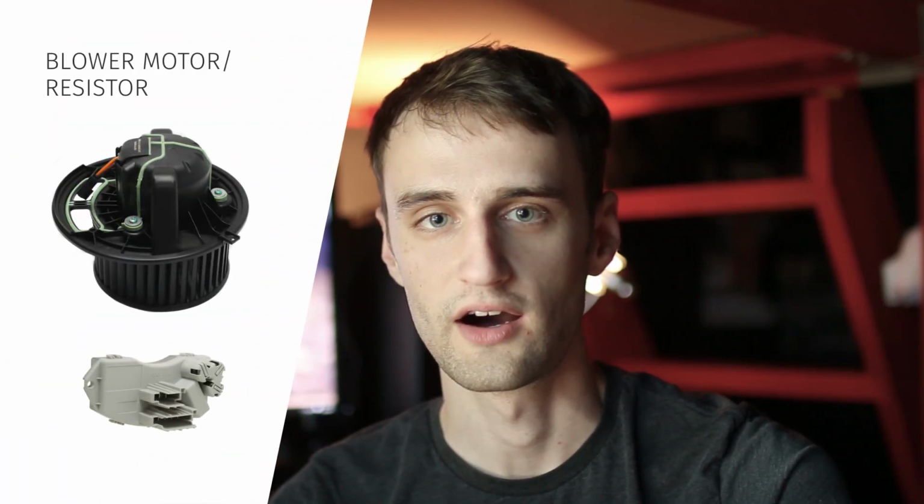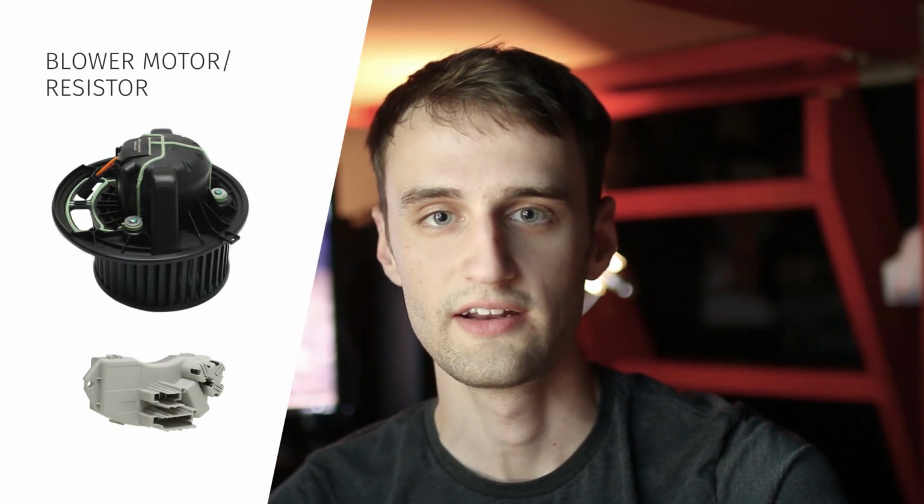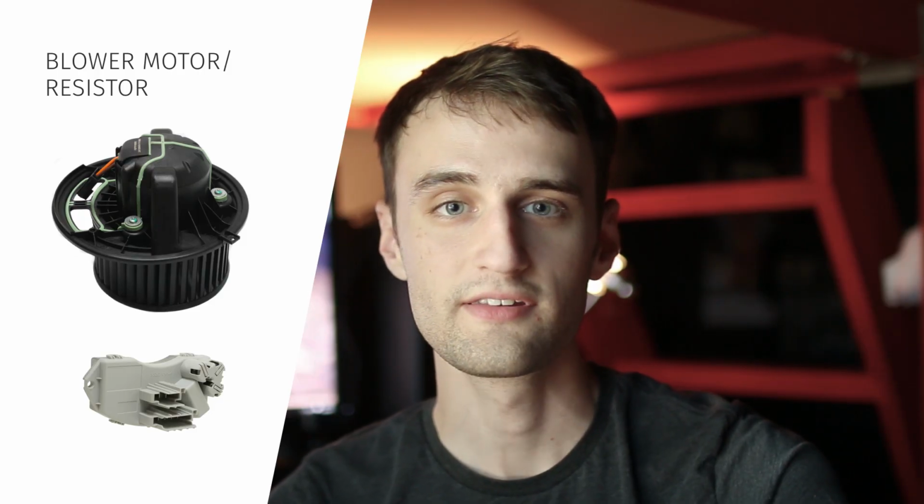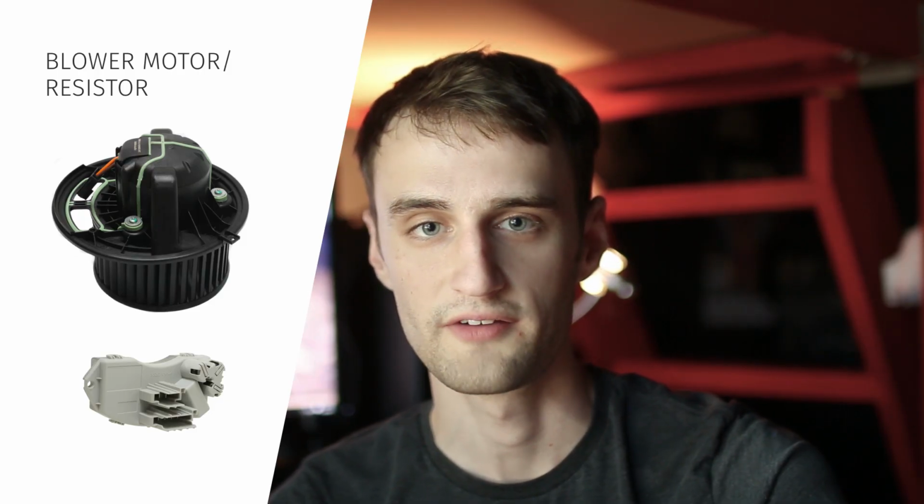Typically when you have to replace the motor, there's another part, the resistor that controls the fan speed, that typically has to be replaced at the same time. The motor is about $150 and the resistor is $100, so you're looking at about $250 to replace these items. This is a pretty simple thing that you can install yourself. It is a little bit tough because it is in a tight space, kind of above the glove box.